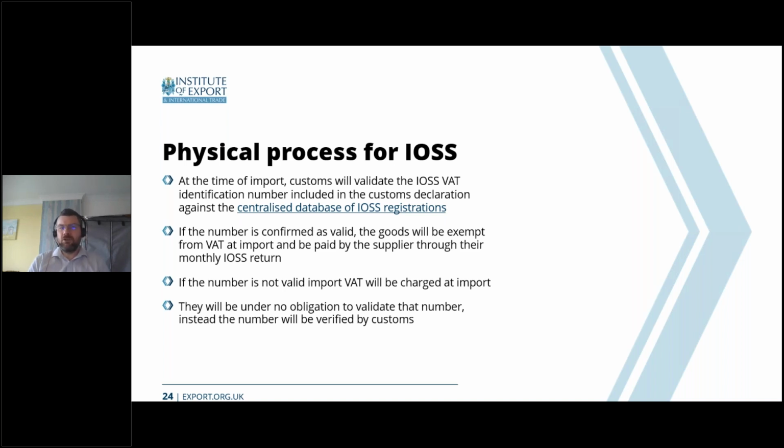At the time of import, customs will validate the IOSS VAT identification number included in the customs declaration. What the customs authority are going to do is look up a centralized database of IOSS registrations. When you're registered, you go onto this database, so they'll check that you are registered. If you're not, they're going to charge you import VAT at import. So again, really important this is included. We don't recommend you publishing this out to everyone, but if you're using a freight forwarder or a certain operator, then definitely make sure that they hold that on file so they know you are IOSS registered.